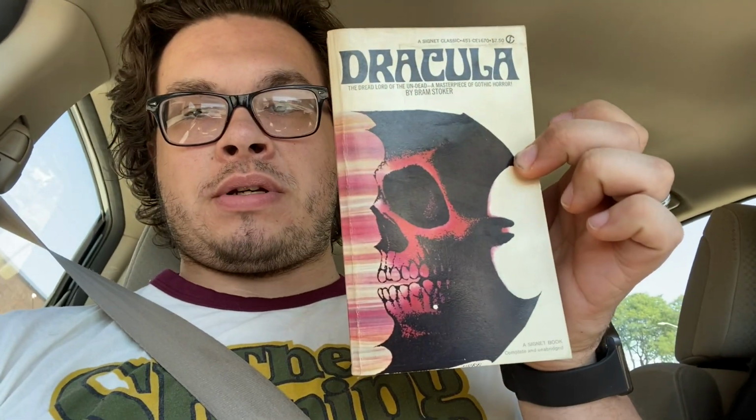The next cool edition that we found was this edition of Dracula, which looks stellar as hell. That's my favorite. The spine is actually the one that hooked us on it, and I'm very excited about this one.